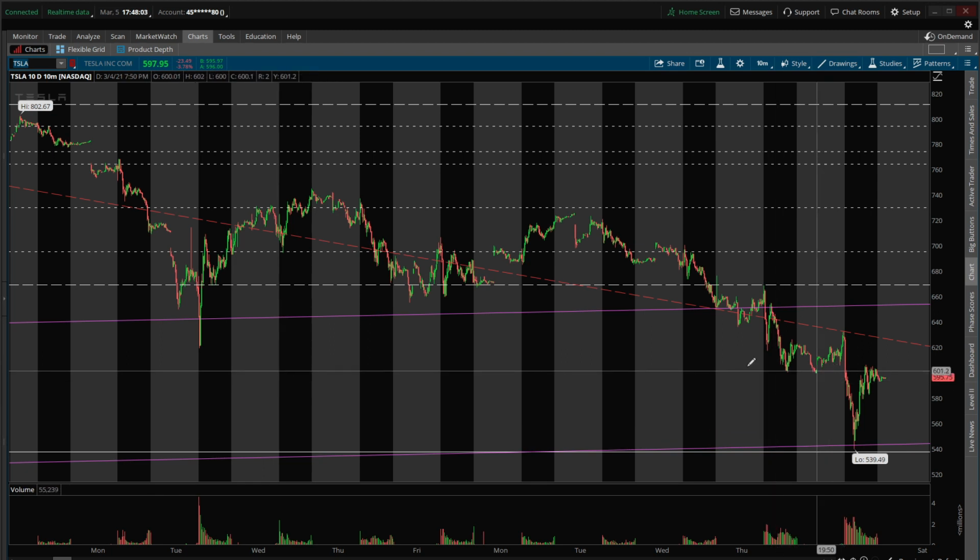But you can see finally Tesla's really just showing its weakness. It's not as attractive at these higher price levels right now. And while SPY had an initial drop and bounced, ended up green on the day, Tesla couldn't recover that strongly. So we're sitting around 596, closed around 598.